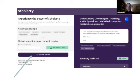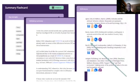But the screen that I'm showing for those of you just listening to this is you basically browse and attach your article, and then there's a button that says generate your flashcard. And what it will do is generate not just one flashcard about this source, but actually several, depending on what you want to do. And so the next screen I'm showing is 3 different flashcards that came up once I clicked the button.